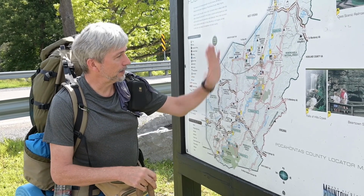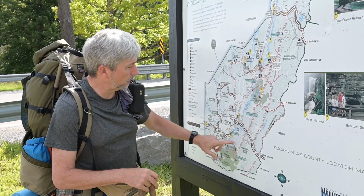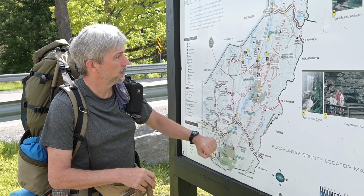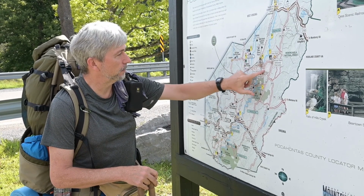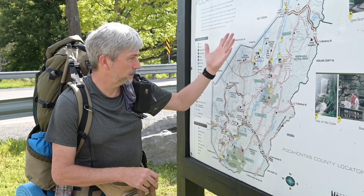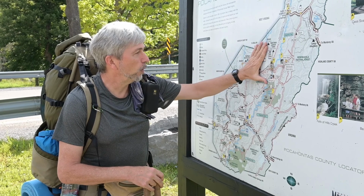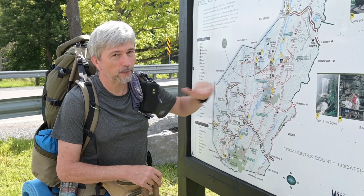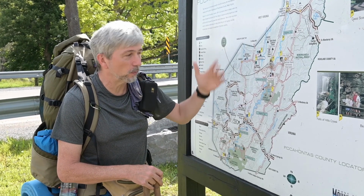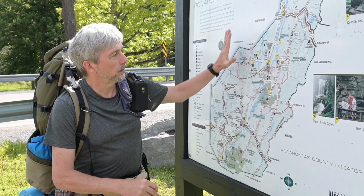And we're at Cass today, and this is the best sign we've seen that has an actual dotted line of the Allegheny Trail. And Cass is right here, right at this dirty spot. Now, as we said at the end of the last hike, we're halfway through the sections. However, mileage-wise, we're only about a third of the way, maybe slightly more than a third. So we've still got a ways to go.